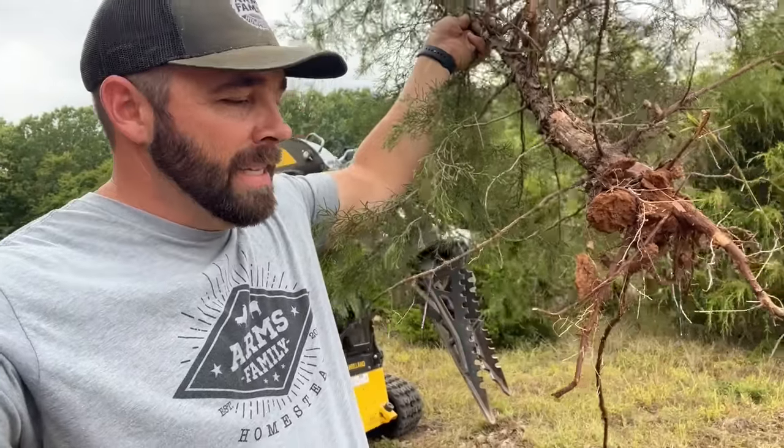Well, what's up, guys? It's Daniel from Arms Family Homestead, and as you can see, we're back at the Mill Creek property, ripping trees out of the ground. Not just any tree, the hated Eastern Red Cedar. So if you've followed the channel for very long, you know that we have this invasive Eastern Red Cedar.